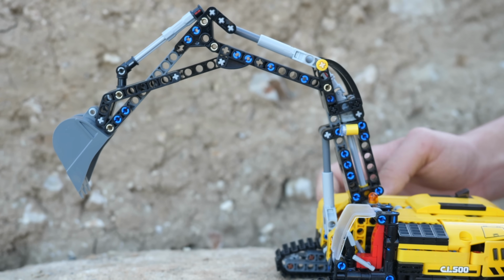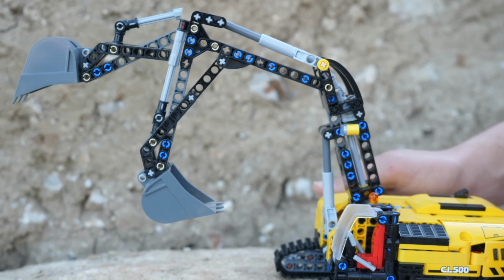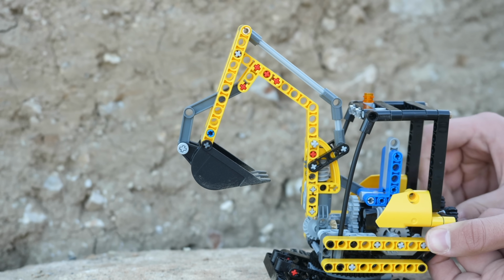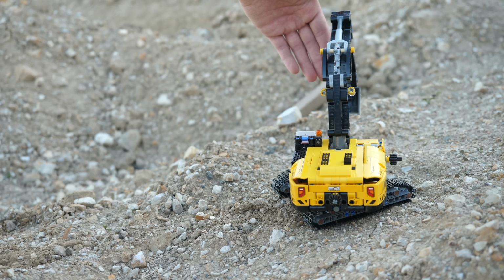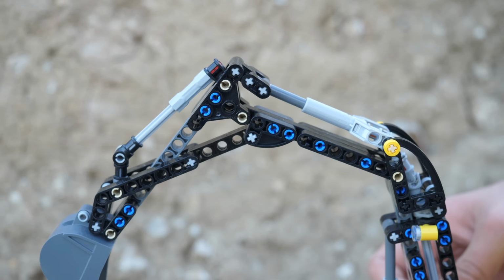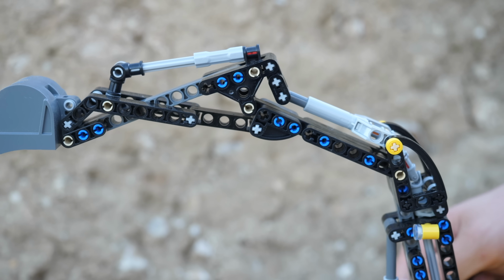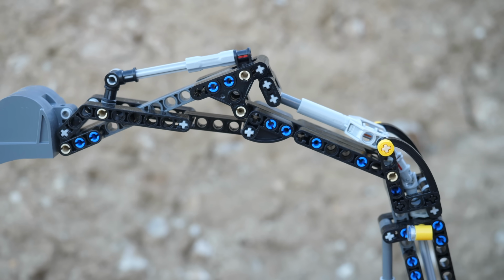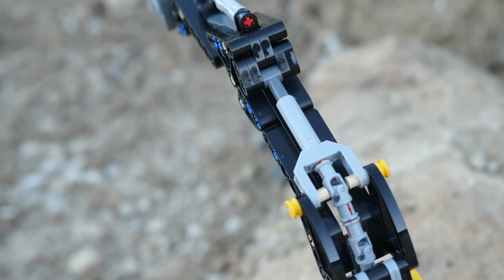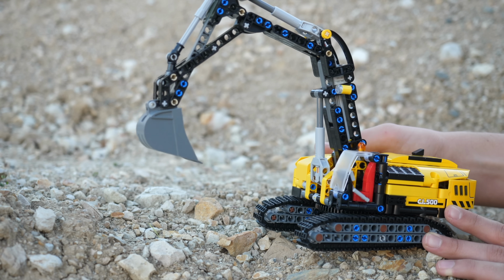Another major flaw of the set is that the bucket has very limited range of motion. These are the maximum endpoints, and if we compare it to the compact excavator of 2010, the bucket was able to scoop much more. Whenever a set is unlicensed, like in this case, there is no requirement to place the actuators in specific points to make it accurate to the real-life counterpart. So, I wish the actuators were placed differently to make the motion better. Still, it retailed for a measly $40, which makes it a pretty excellent deal, and one of the cheapest Technic excavators ever.